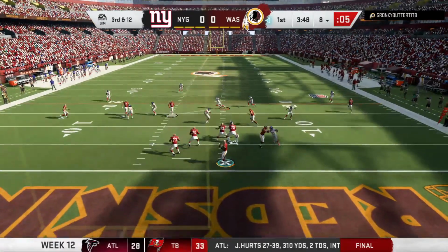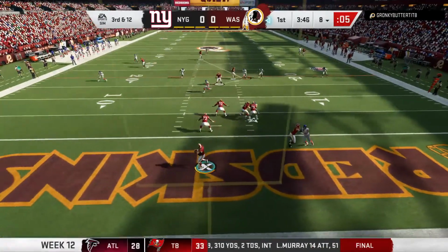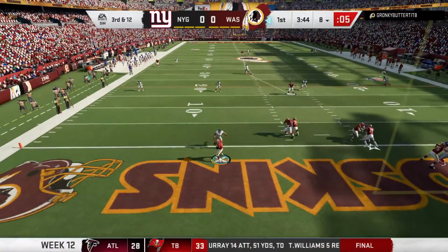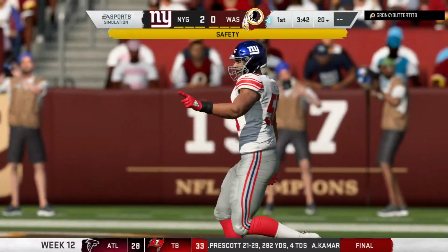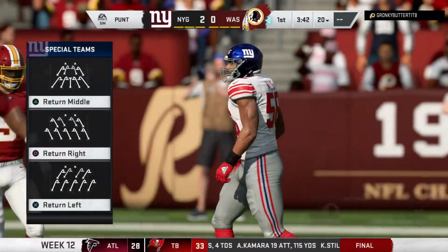Ready, go. Now this time he'll look to throw. Being chased out left. And he's going to go down. He backed up into the end zone, and this is going to wind up a safety.